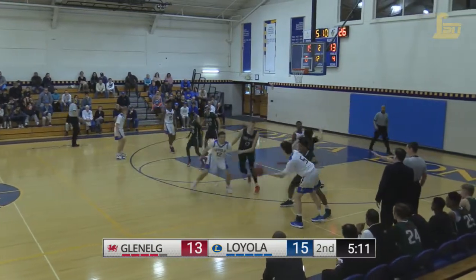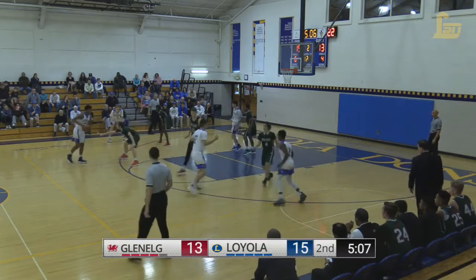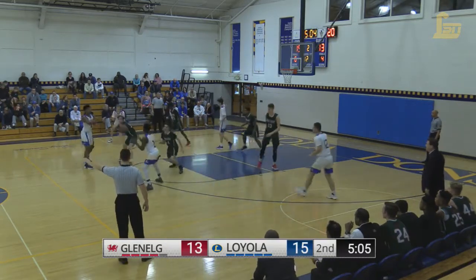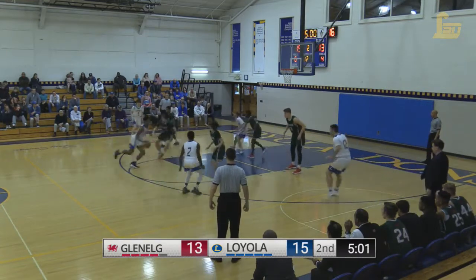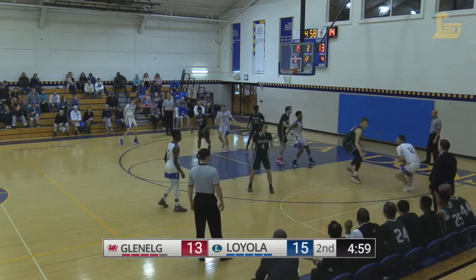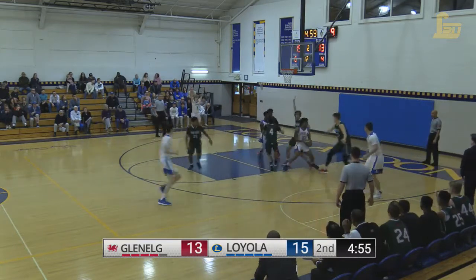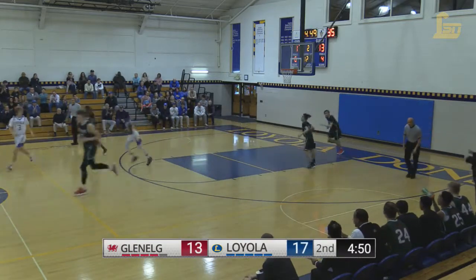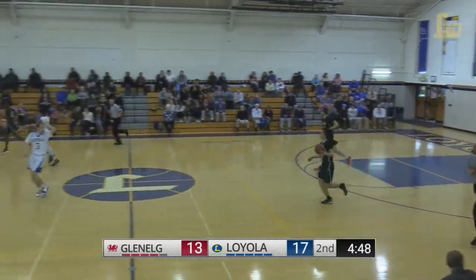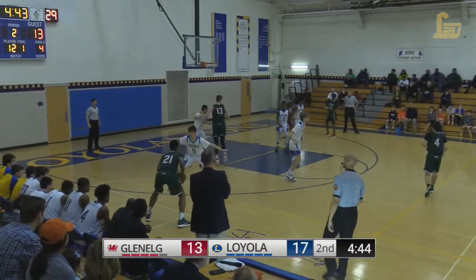So the Dons will reset on offense. Something that you want to see right there if you're a Loyola fan is the Dons are making Parr come out to defend them. They're not going down low. They're saying you got to come out, getting him out of the paint, and this is what they want. Parr's out of the paint. They get the ball down to Trillian where they have a more even height matchup, and Trillian is able to get the 2 points to fall.